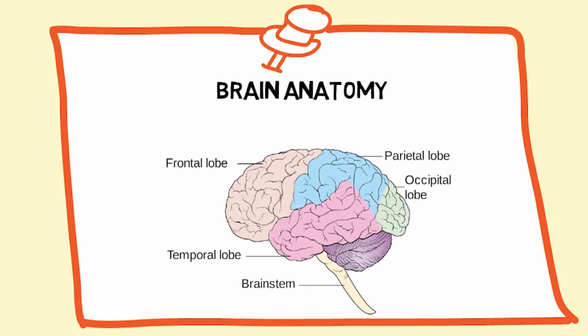Brain anatomy. The authors didn't review brain anatomy in the book, but let's do a brief review of the gross organization of the brain. Much of what we know about the human brain comes from the work of neuroscientists who research and document the biological substrates of the mind. The brain and spinal cord make up the central nervous system, or the CNS. The brain is divided into left and right cerebral hemispheres.